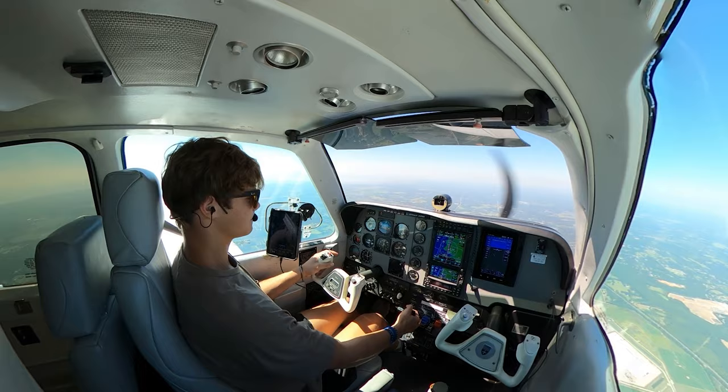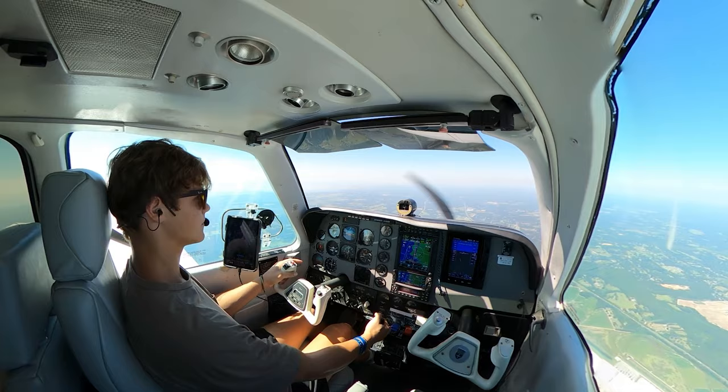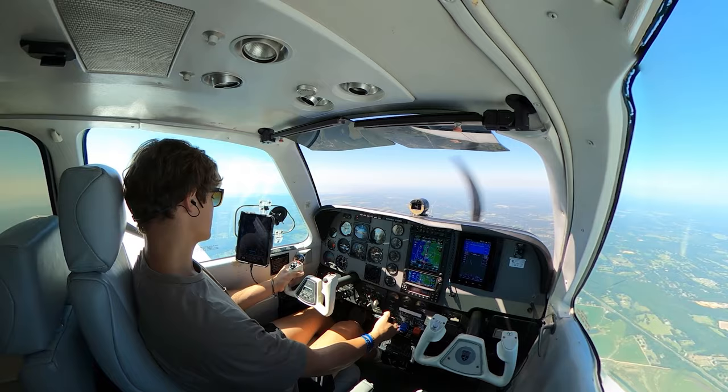Trent Lott Tower, Bonanza 1836 Bravo is 15 miles to the east, visual 35. 1836 Bravo, Trent Lott Tower, report established on final runway 35. Report established on the final 35, 3 spots.